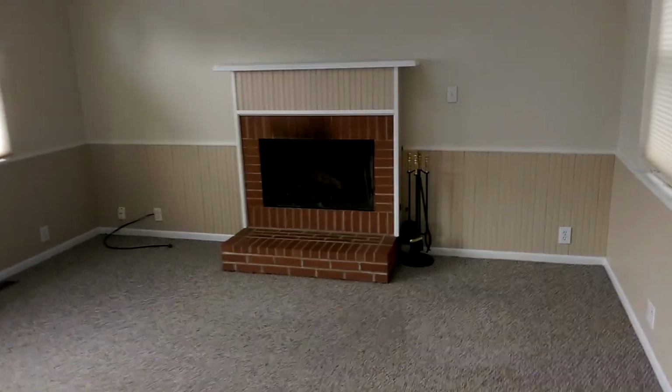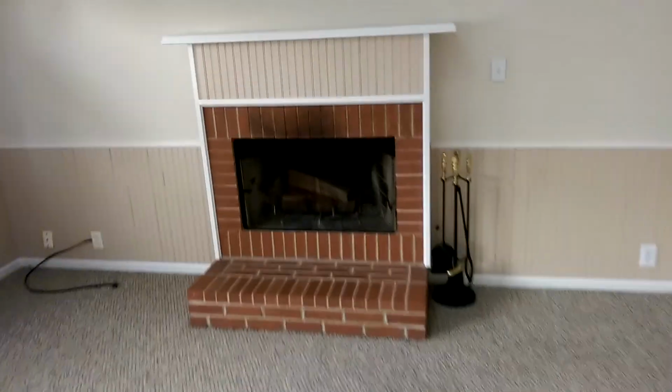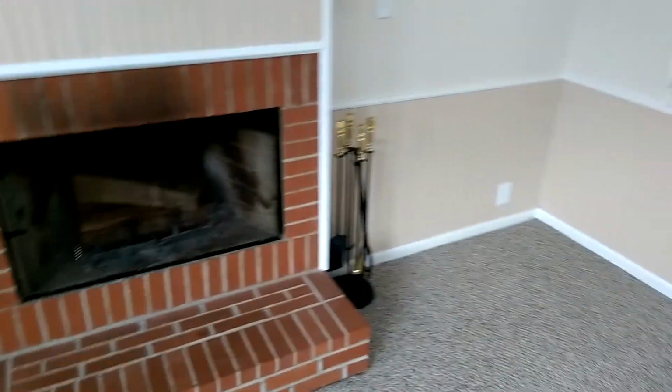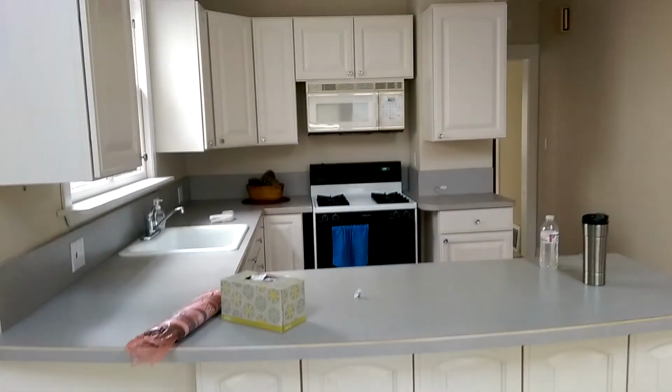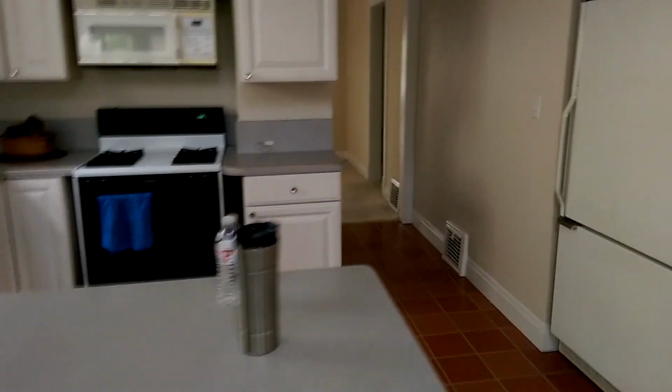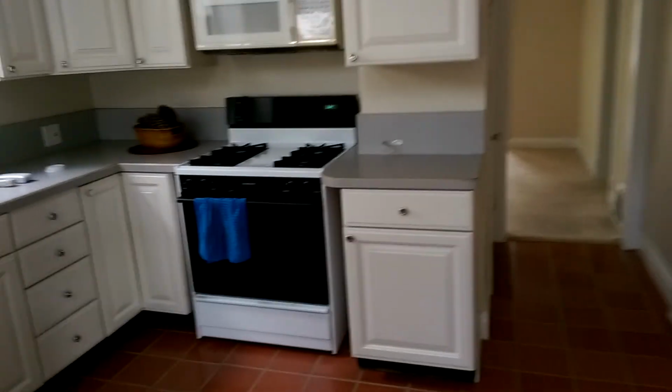The fireplace, one of my favorite features of this house. I know it was one of Rob Porwell's favorite features too. I think the whole family liked it. It's what made this our second central family home after Grandma and Grandpa moved out of theirs. Our kitchen, rebuilt, remodeled. Of course, we repainted it before we sold the house, so looking very nice these days. And yeah, I guess there's not a whole lot to say here other than this is what it is.